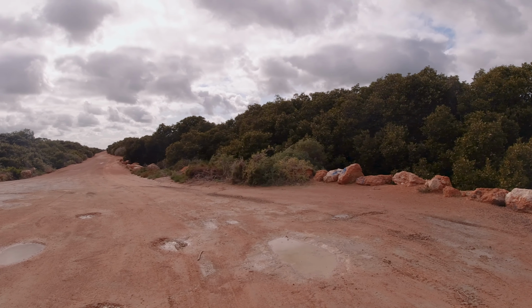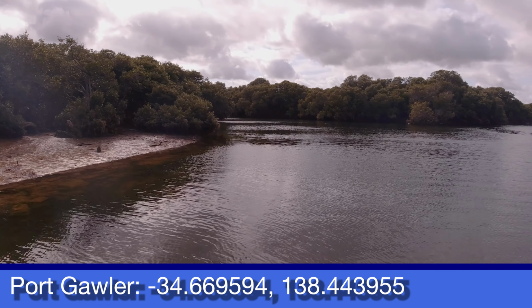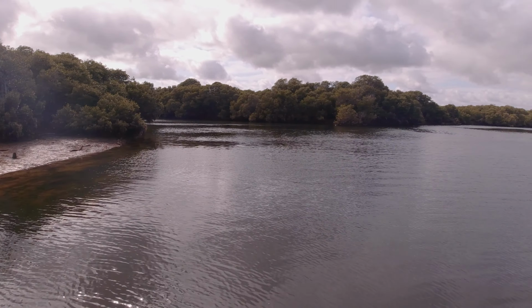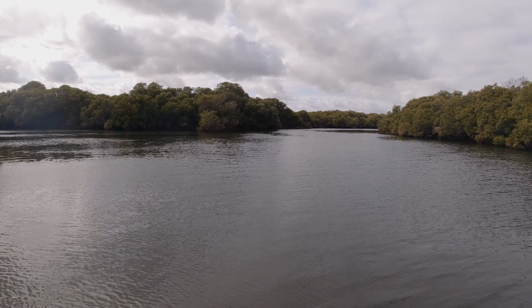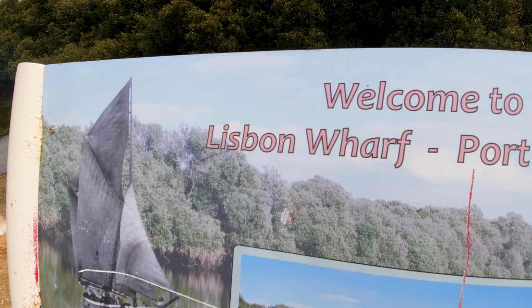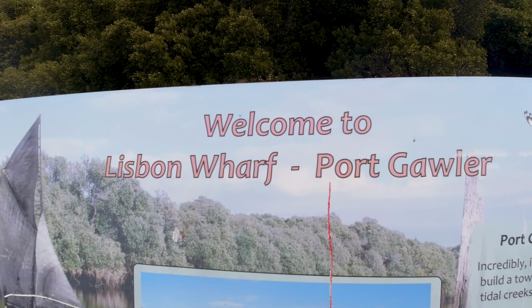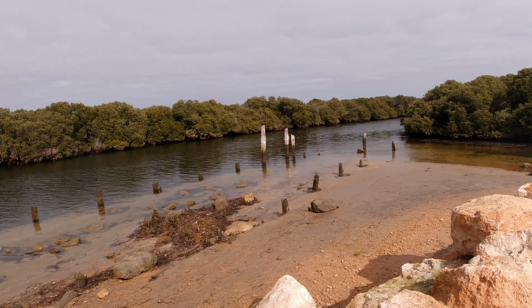Difficult to imagine from this scenery, but Port Gawler was a named and surveyed town, named in 1867, surveyed in 1869, but it was never built. The town plan showed neat blocks of land, a town square, a market and a cemetery. This wharf, the Lisbon Wharf, to service the ketch fleet, was built in 1868 but was destroyed by fire in 1920.